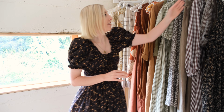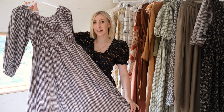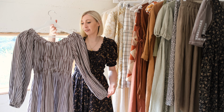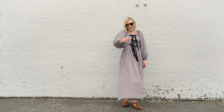Next, I have another dress. You can tell I'm a dress person, can't you? This one is the Clara dress by Silver Saga Patterns, another one of my all-time favorite pattern makers. I originally made this dress as a Damson Matter inspired dress with velvet bows down the front. I'll put some footage in now of me wearing that dress.